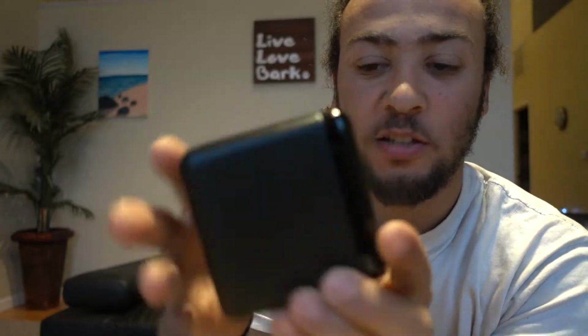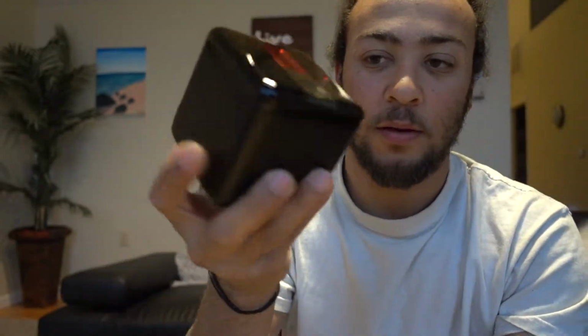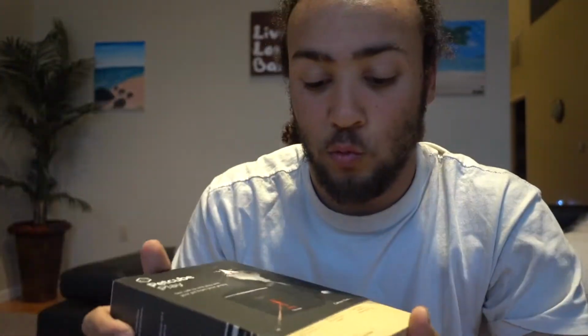Looks kind of futuristic, little cube. Bang, bang, bang. You just spin it on your foot now. But that was Roscoe. We are about to go to, actually, let me show you what I got on today.